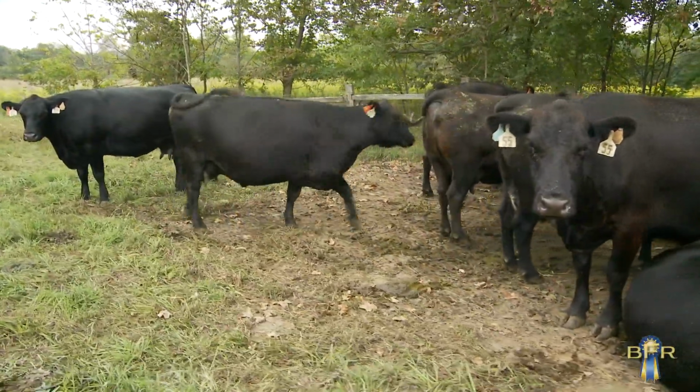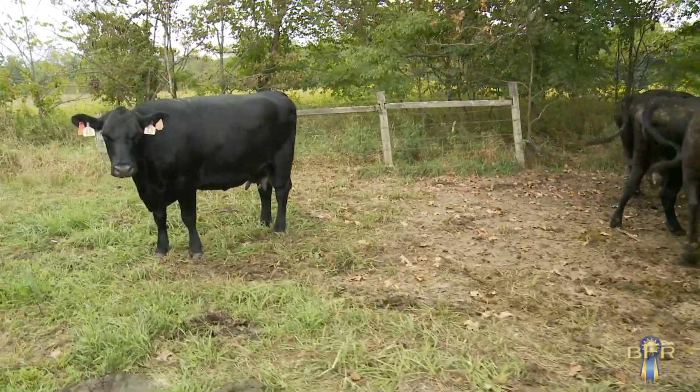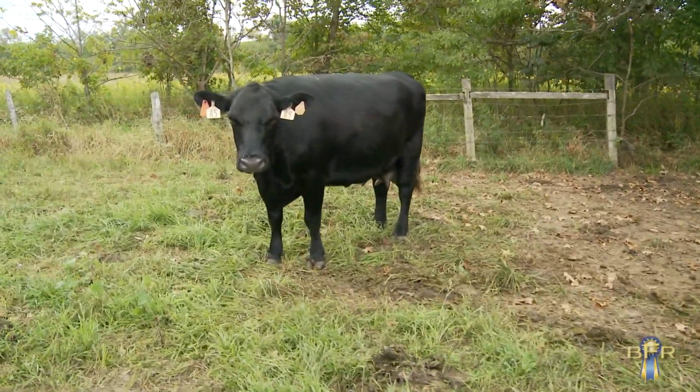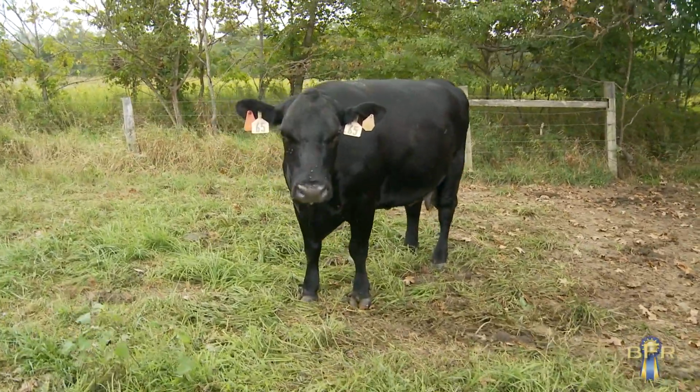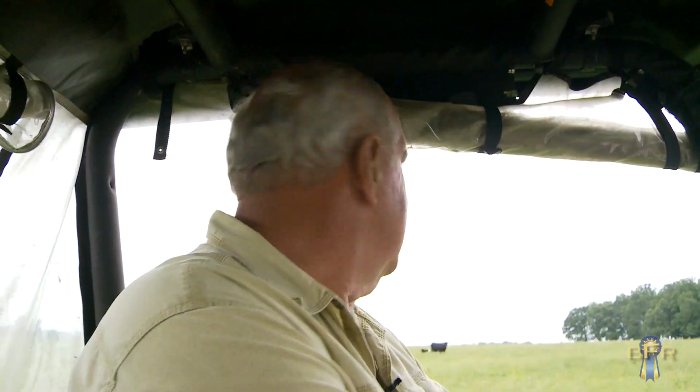Bunch of these cows are really getting close to calving. When they get a big udder and they kind of get loose behind, they're gonna calve real soon. Most of them are right there. We've checked this group of cows. There's probably one new calf that I couldn't find today.